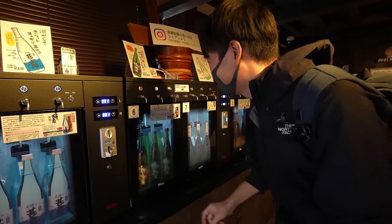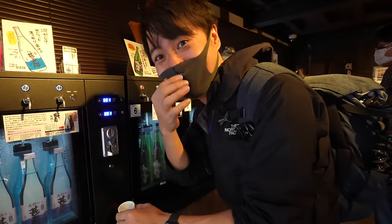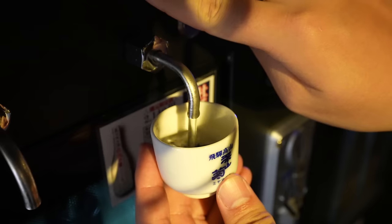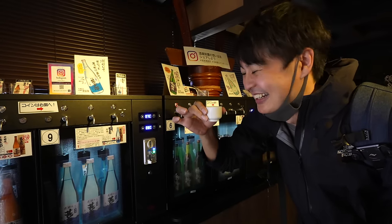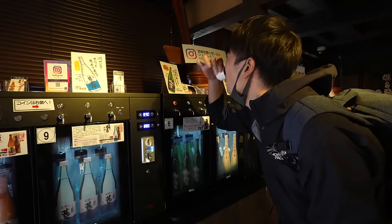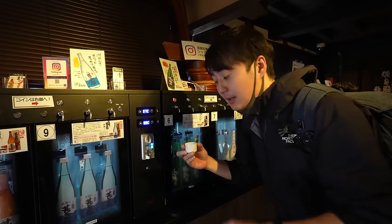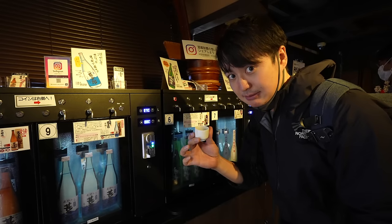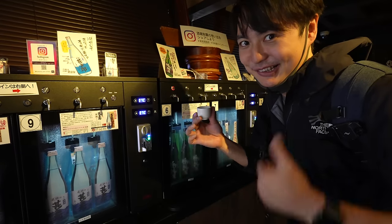Next one, let's try the spicy one. Oh! I made a mistake. It's okay. Let me try this one. 100 Japanese yen. It's a steal. Kanpai. Oh! Yep. This one tastes like sake. A little bit spicy. Just a little bit though. Yeah. Made a mistake. But still.